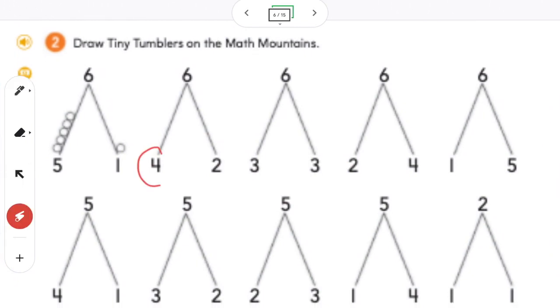So what is this bottom number? 4. Here we go. Count with me if I draw my circles. 1, 2, 3, 4. Remember, we draw them right on the line, so they're not floating. They just started at the top for the math mountain, and they roll down the hill. So they also start from the very bottom.